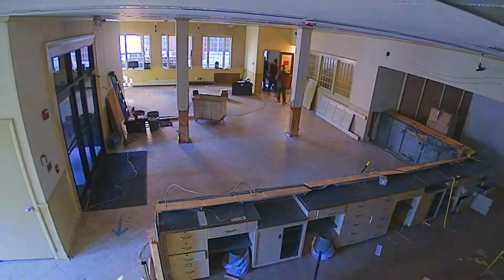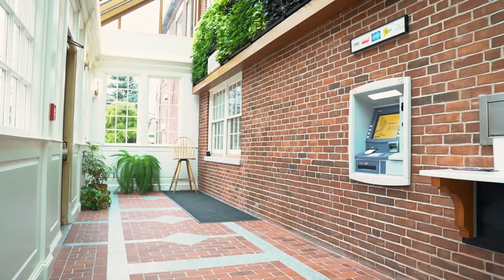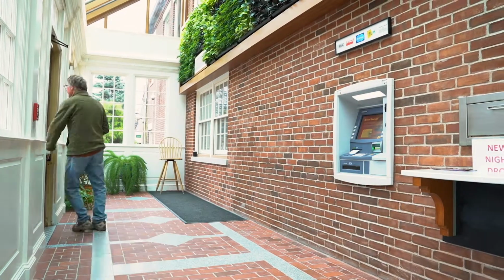It wasn't going to be easy. It wasn't going to be quick. The bank had a vision, and every one of these subcontractors that came into the building respected that vision and gave it 100% every day.